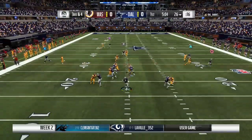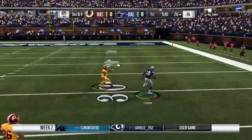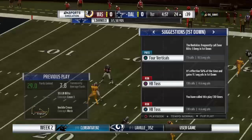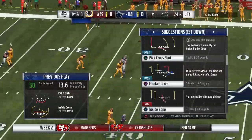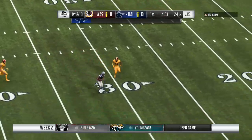Letting one fly deep for Cook. And got his man complete. He's at the 30. It's a big play there on third down. And even 50 yards. They've got good playmakers on the offensive side of the ball.